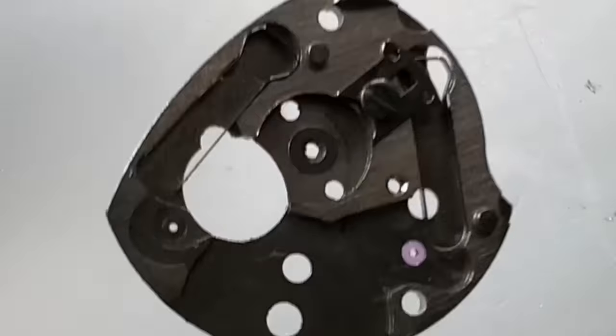Setting lever spring. So we can remove the cannon pinion. There's the minute wheel. There's the setting wheel.